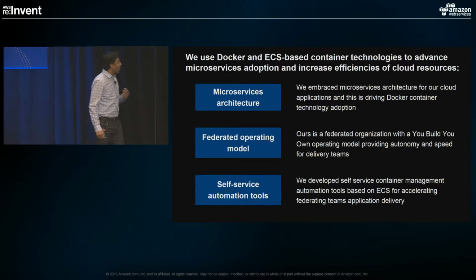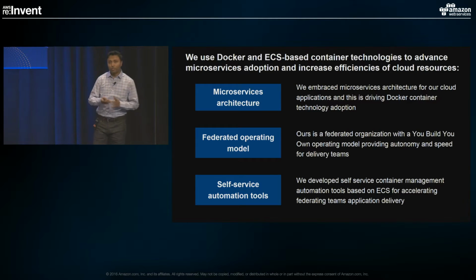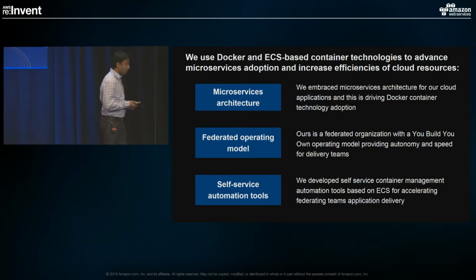So in embracing microservices architecture for running our apps in AWS Cloud, we embraced Docker and ECS, Amazon's EC2 container service. And our journey evolved over a period of the last 18 months in using these two products.